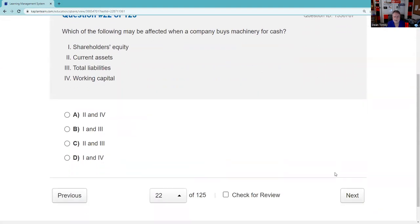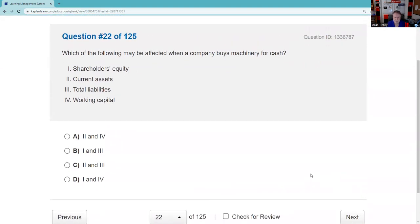Which of the following may be effective when a company buys machinery for cash? I've been thinking about doing a little lecture on balance sheets, and if it's not already up in the playlist, just let me know if you're interested in that, because I already have a balance sheet and income statement I've been sitting on for a long time. I think I'm going to actually just do a carve out of 30 minutes on a balance sheet.